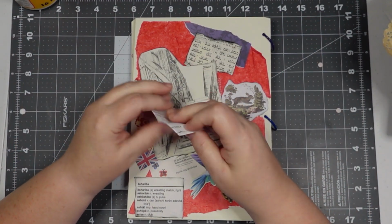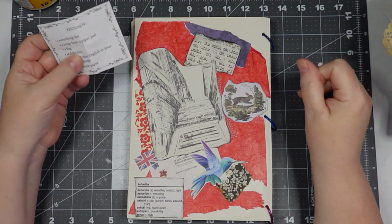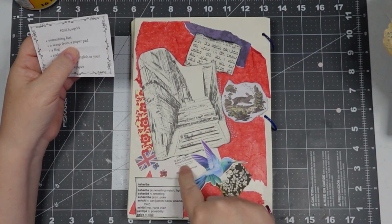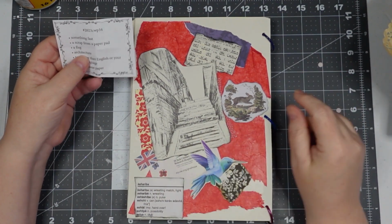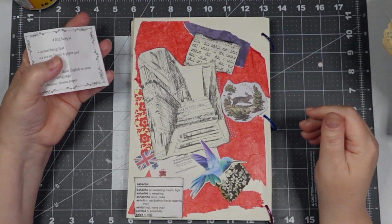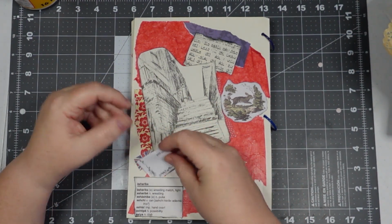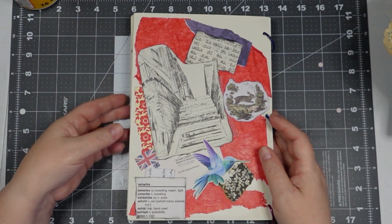All right, so let's look at the prompts again. Something fast. I had the hummingbird and the rabbit. Scrap from a paper pad. So I have that. And then I have scrapbook paper. Flag. Architecture. Text other than English or your native language. And the bonus was tissue paper. I think it turned out all right. I had to wait for that tissue paper to dry with all that Mod Podge. But I went and ran, ate lunch.